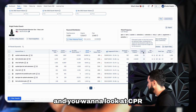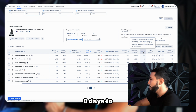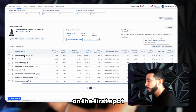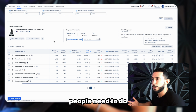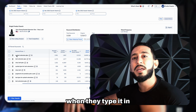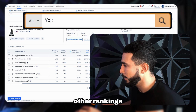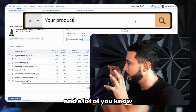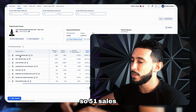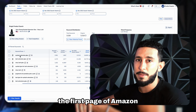You want to go to the right here and look at CPR. CPR is the number of units you're going to have to try to sell over the next 8 days to get ranked on the first spot, or the top 5 spots. To get ranked on the first spot, you need to sell 51 units, and what people need to do is search up eyelash extension glue, click on your product, and buy your product. What that does, when they type it in on the Amazon search bar and buy your product, is it ranks it for that keyword. It does also help with other rankings, but it puts a lot of the focus on that main keyword. So you need to do 51 sales for the next 8 days. So 51 sales the first day, 51 sales the next day, all the way up to 8 days. That is going to help you get ranked on the first page of Amazon, the top spot.